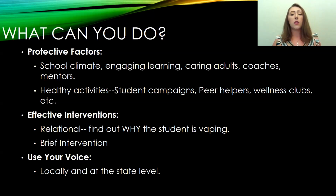Effective interventions, that's huge. If we have youth who are already vaping and need help, find out why the student's vaping and how we can find a track for cessation or work on the problem that's triggering this usage. Now, something that we're doing at the County Office of Education is called brief intervention. We're piloting this out to schools right now as an alternative to suspension. So when a student gets caught vaping, they actually come to a series of one-on-one sessions with me where we really get to the root of the problem and start working on alleviating that struggle so we can work on cessation as we move forward.